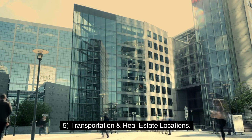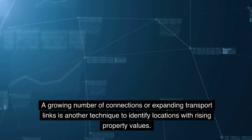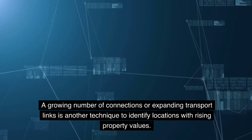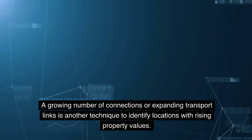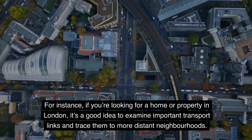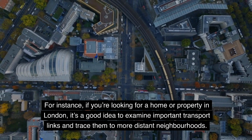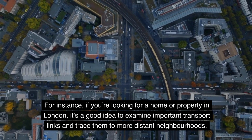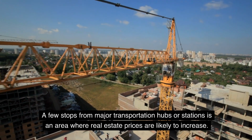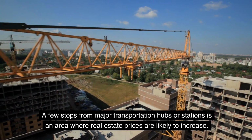5. Transportation and real estate locations. A growing number of connections or expanding transport links is another technique to identify locations with rising property values. For instance, if you're looking for a home or property in London, it's a good idea to examine important transport links and trace them to more distant neighborhoods. A few stops from major transportation hubs or stations is an area where real estate prices are likely to increase.